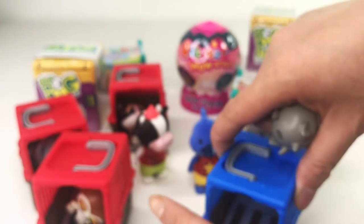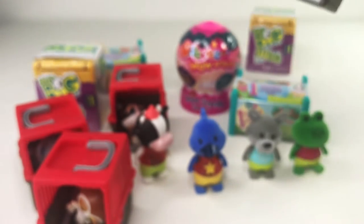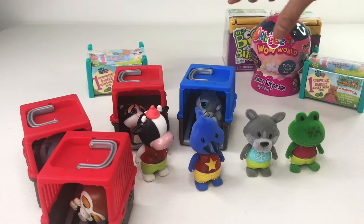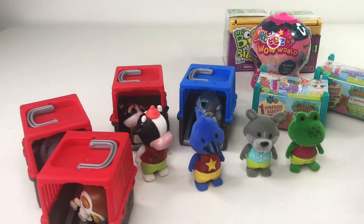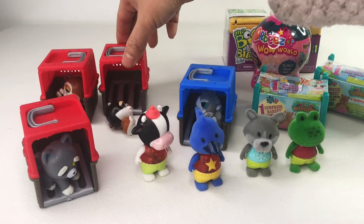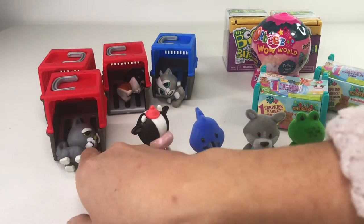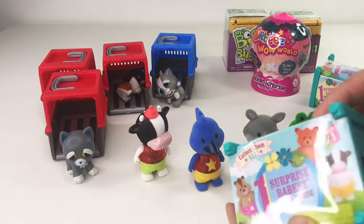Now we put him in the carrier. There you go. And you can stay right here. So, we still have 1, 2, 3, 4, 5 to open, guys. Whoa, I'm excited. All right, move these to the back. You can stay right there. Okay, next up we have these cribs.